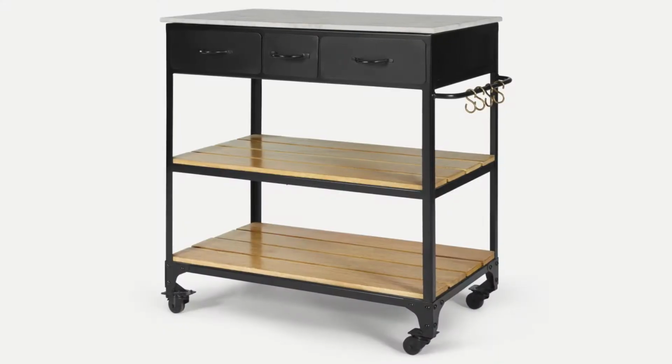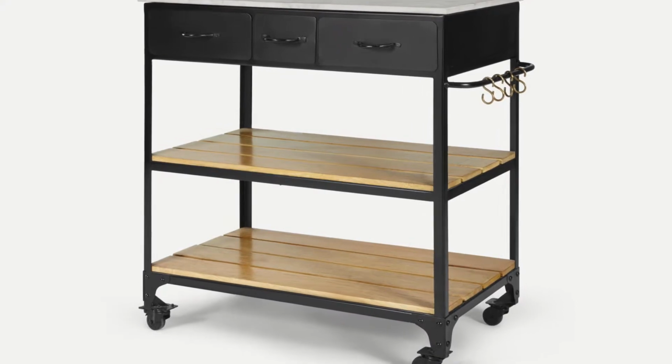But if not, all is not lost. Using something like this butcher block trolley. Not only is it mobile, so you can move it around, but it's also practical. It can act as a centre island, but it can also be moved to be used as a worktop for when you are actually working in the kitchen. It's beautiful, it's got lots of storage. It's not too expensive either, but it's a really good alternative if you are desperate for the island look but maybe do not have the space.